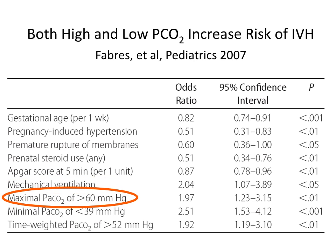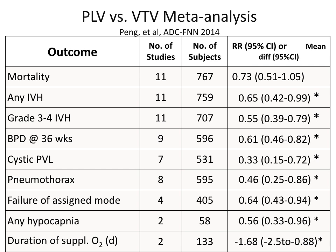But we certainly see that very high CO2s early in the first 3 days of life can increase the risk of interventricular hemorrhage. There's other studies showing the same thing, but also somewhat low CO2. And we always knew very low CO2 was bad, but it turns out that even modestly low CO2 might be associated with significant increases. And finally, so we should really be rather careful.